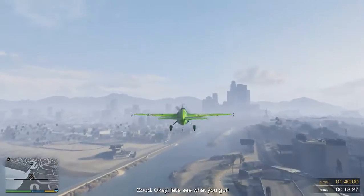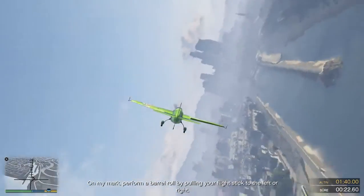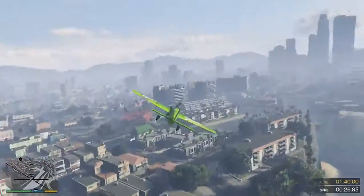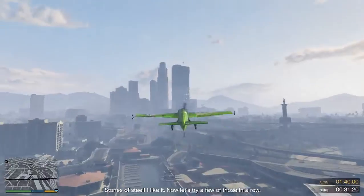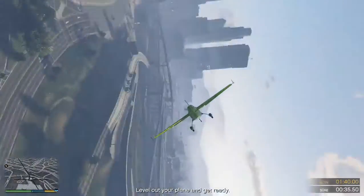Good. Okay, let's see what you got. On my mark, perform a barrel roll by pulling your flight stick to the left or right. Okay, perform a barrel roll. Stones of steel! I like it. Now let's try a few of those in a row. Level out your plane and get ready.